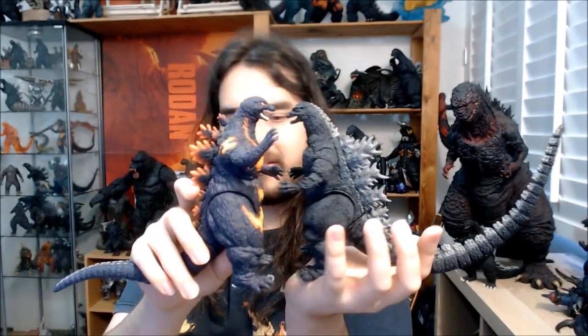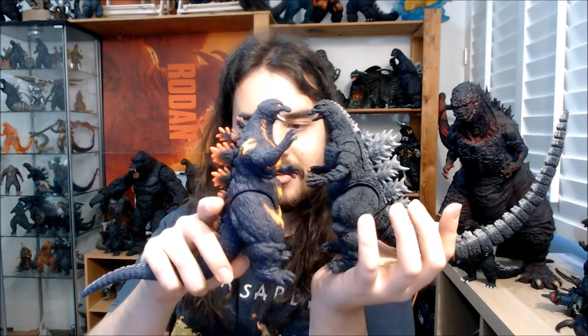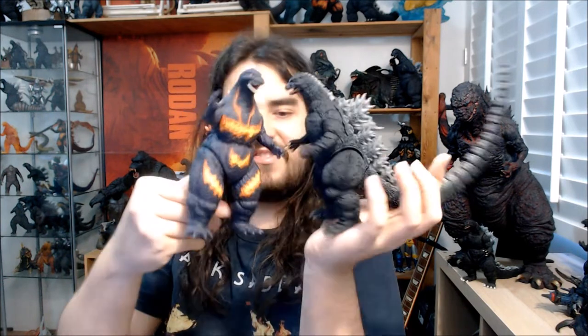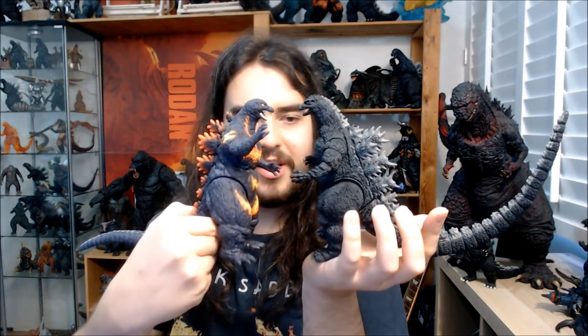So yeah, the quality control is miles and miles ahead on the Monster Arts, obviously. This one's actually a little bit chunkier as well, a little taller. But they don't scale too badly. It's just funny that the quality differences between these two are so night and day. Yeah, but I love them all. Love all these things, regardless.